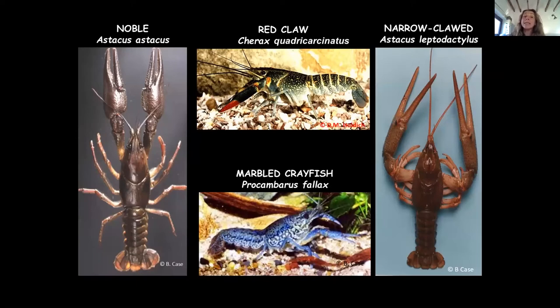The other species we have in England are, on the outside, the noble and the narrow-clawed. Now these are both European species and also under threat from invasive species. So both of them, although they're in England, don't pose a threat to ours. They don't carry plague. And again, they are fairly nice and they sit in the environment quite well. Now there are two animals in the aquarium trade. You've got the red claw, and that's legally allowed in the UK. And that one's not temperate, it's a tropical species from Australia.